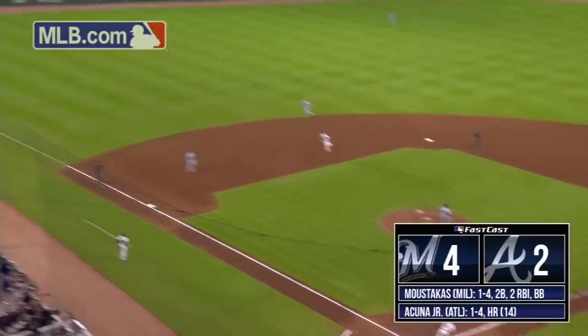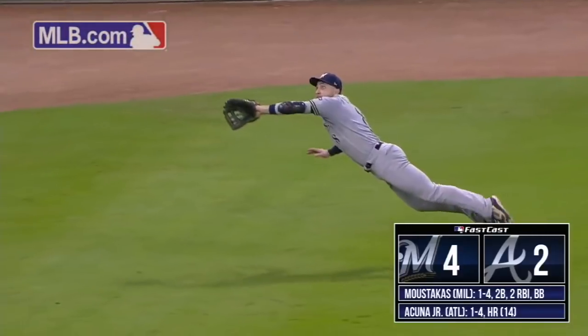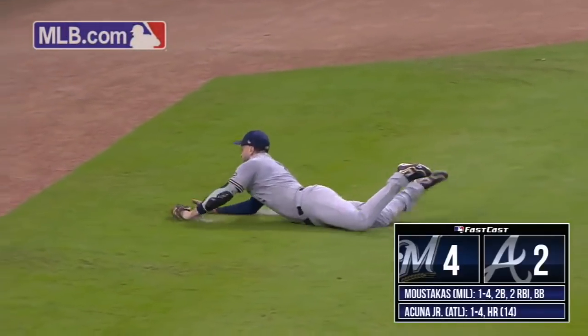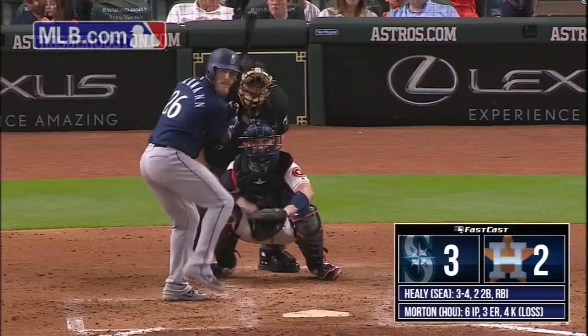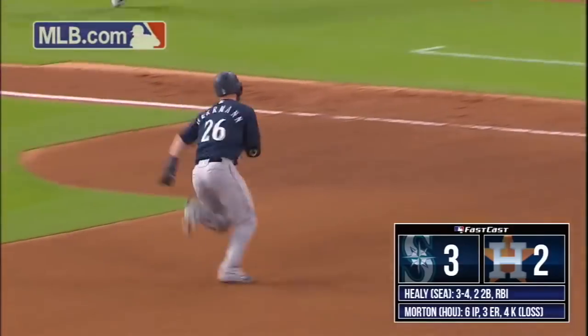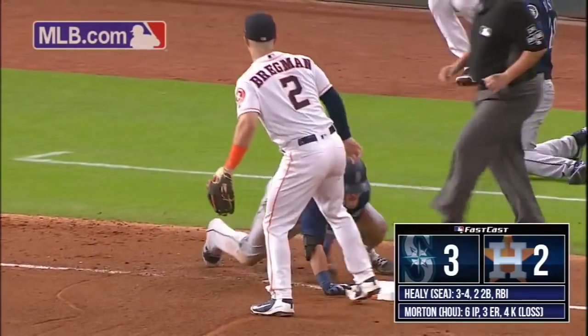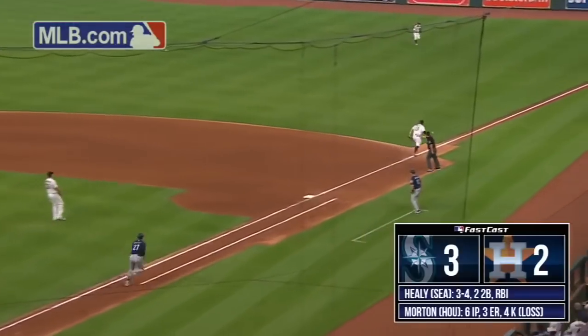Line towards left, moving over Braun towards the line. Dives! Oh, what a catch! Ryan Braun just saved a run and saved an extra base hit from Inciarte. And this one is off the wall. Seager out in third will score. Chris Herrmann with an RBI triple. Swinging a ground ball up the first baseline. Inside the bag at first. Scoring is Herrmann.